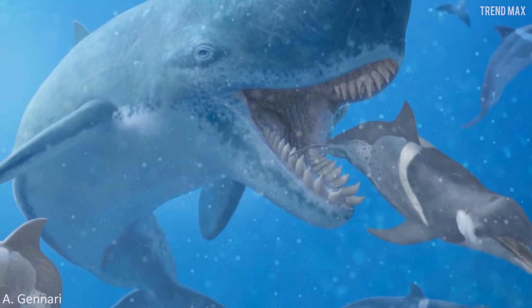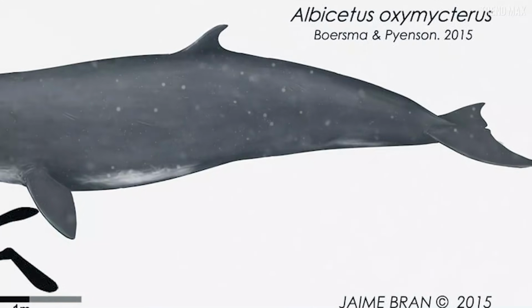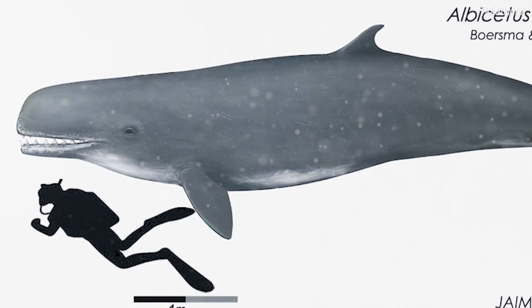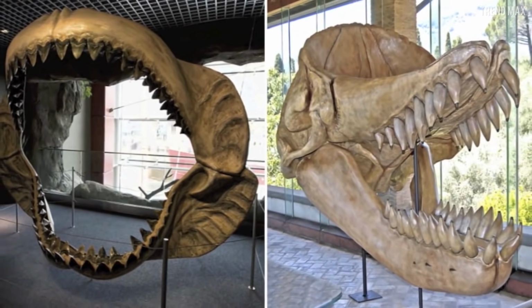Don't think this cetacean chased just any squids or fish. Albacetus preyed on other sea mammals, which were defeated by its great body mass. After this description, you'll have no doubts this big guy is a whale. However, when researchers discovered the remains of this whale, they thought it was a walrus. Incredible!